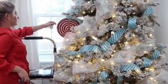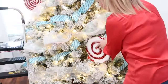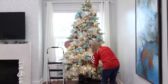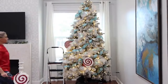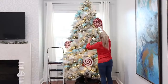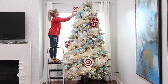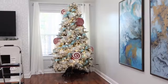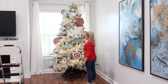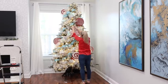So now that I've gotten my ribbon all in the tree, you're gonna see me adding in these huge lollipops. I start with my biggest things first, and these big peppermint lollipops were the biggest thing I was adding into the tree. And so I just popped those in. I had two that were more white than red, and two others that were more red than white. And I just kind of balanced them out in the tree, stepped back a few times to decide where I wanted them to go, depending on where I was standing in the room and everything. And I really like the placement of these.